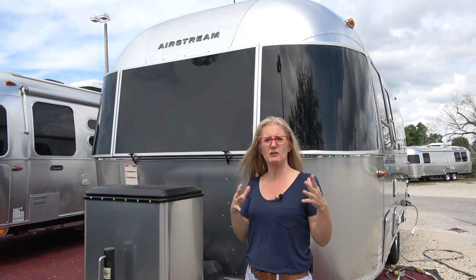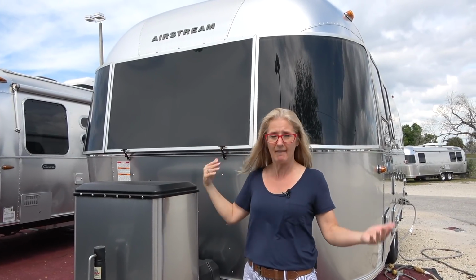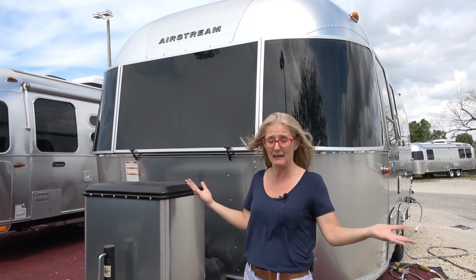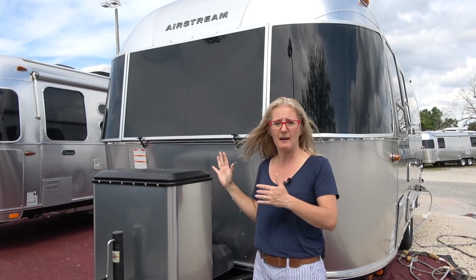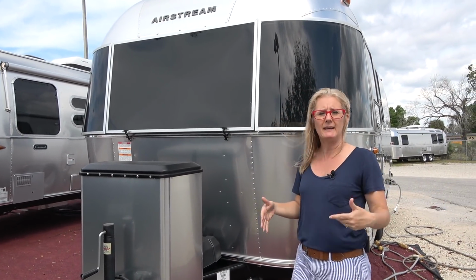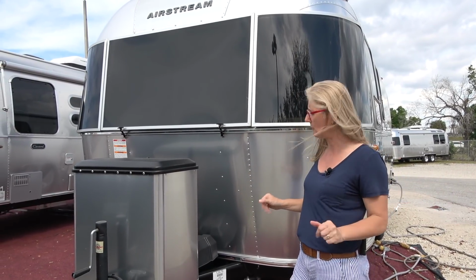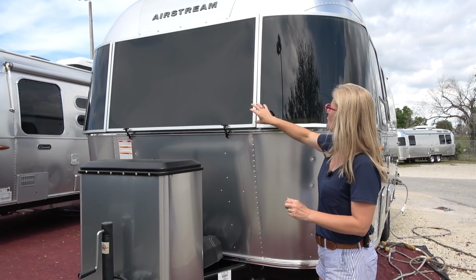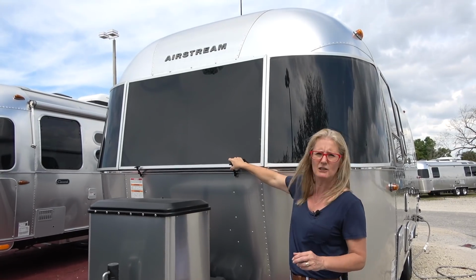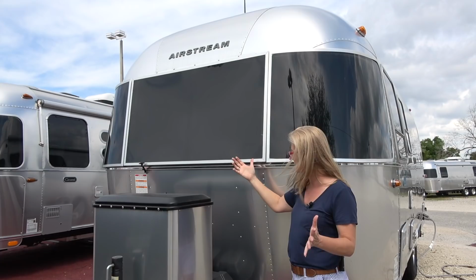Starting here at the front of the Bambi, I just want to remind you that there are similar floor plans in just different levels, and so that's really what you're looking at between the different trailers. So we're going to show you the Bambi, which is a little more basic than, say, the Caravel. But it is basically the replacement if you had heard of the Sport. So this one, you do get all of the window covers on here, and they do open so that you can get airflow through the window, so that's good.